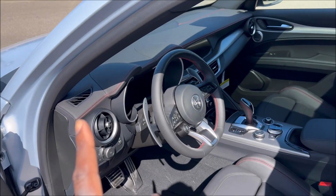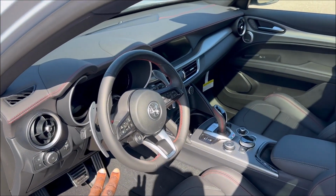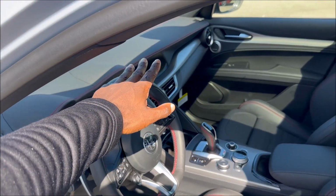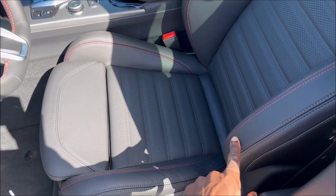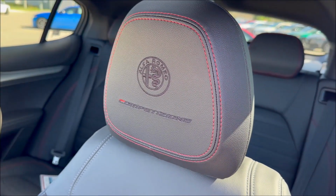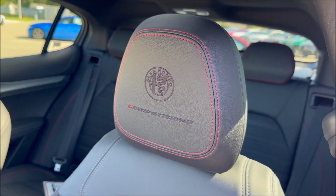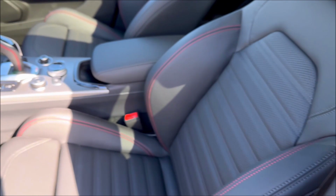And the big thing you're going to see here is Rosso stitching all throughout. On the flat bottom steering wheel, on the upper dash, you can see all the Rosso stitching. You can see it on the seats. And you will also see embroidered headrests and a Competizione badge as well. Look at how good that looks. And that really sets it apart when it comes to a lot of the flavor here.